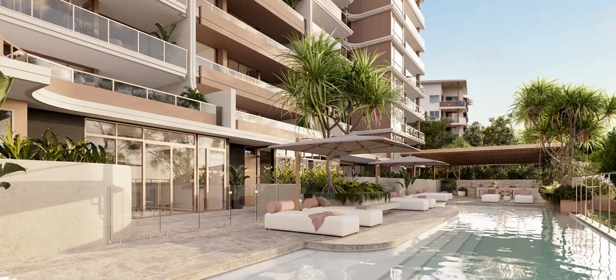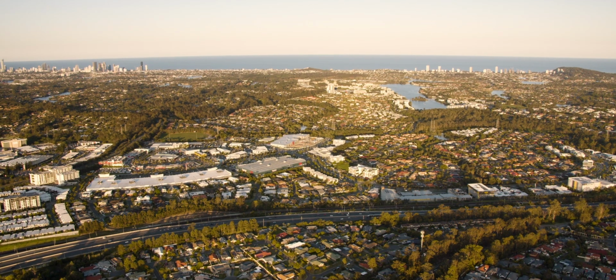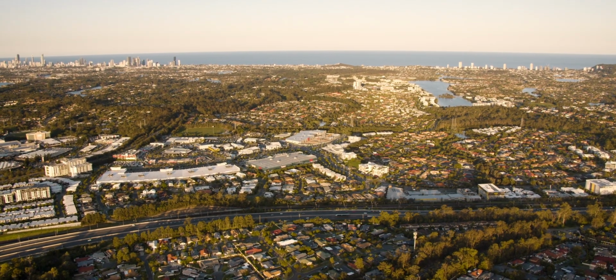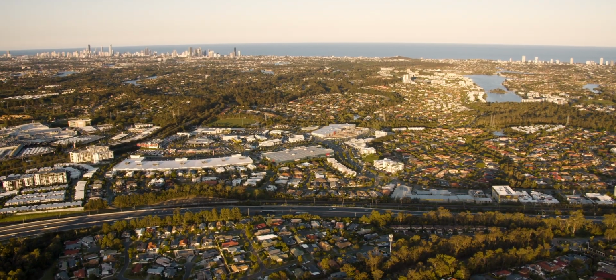I'm Chris Cummings. I'm the architect for Ombré. I am based on the Gold Coast with a firm called BDA Architecture. I've been designing apartment buildings and residential projects across southeast Queensland the last 20 years.